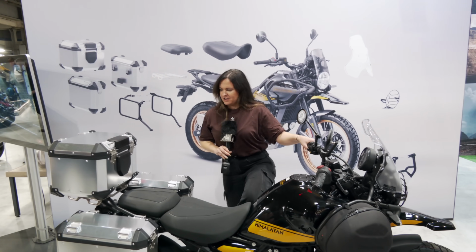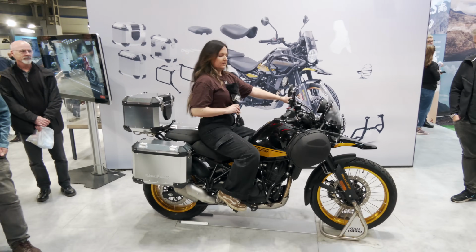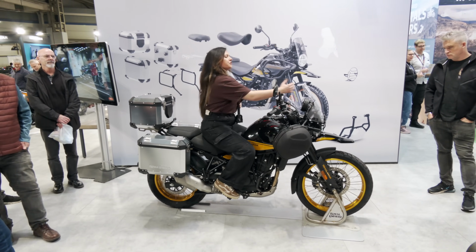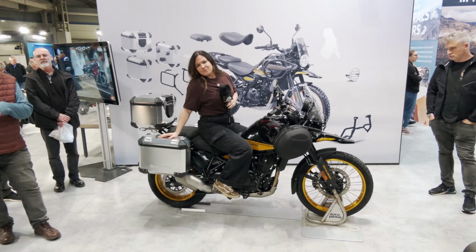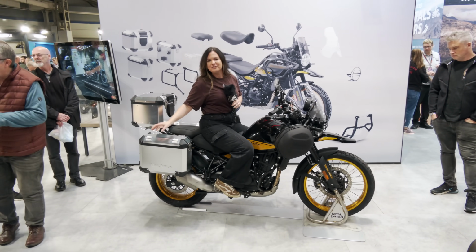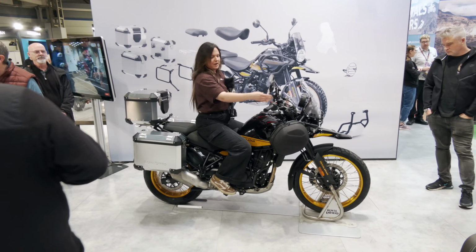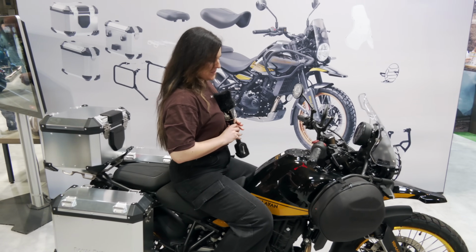So if I have a seat on this one. As you can see, you've got the guards here, the soft panniers here, you've got your screen just for your touring, and there's so much space in these that you wouldn't need to have any additional luggage. This would sort you out. But really, a comfortable upright position on these bikes, and it will take you far. You can go all across Europe on one of these.